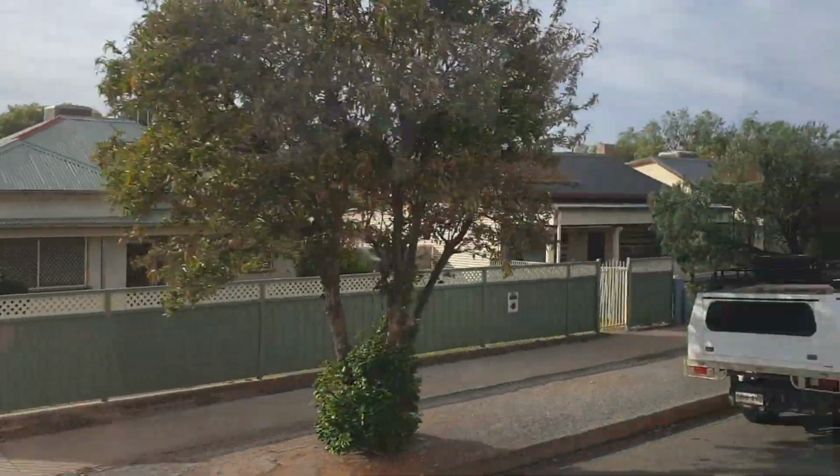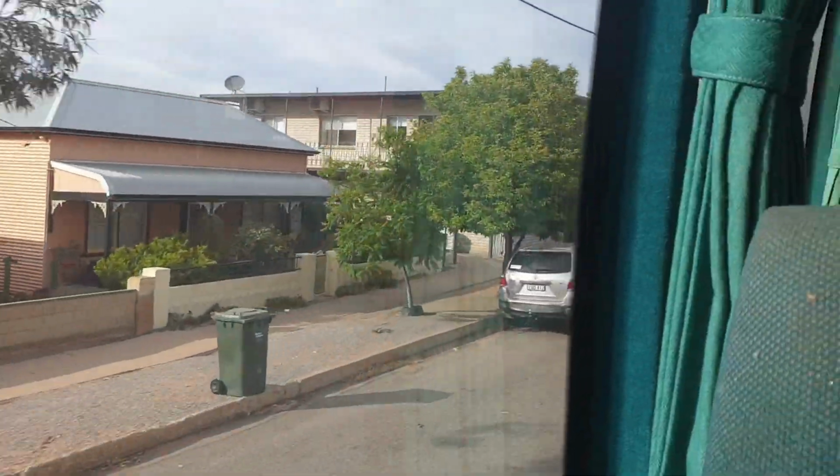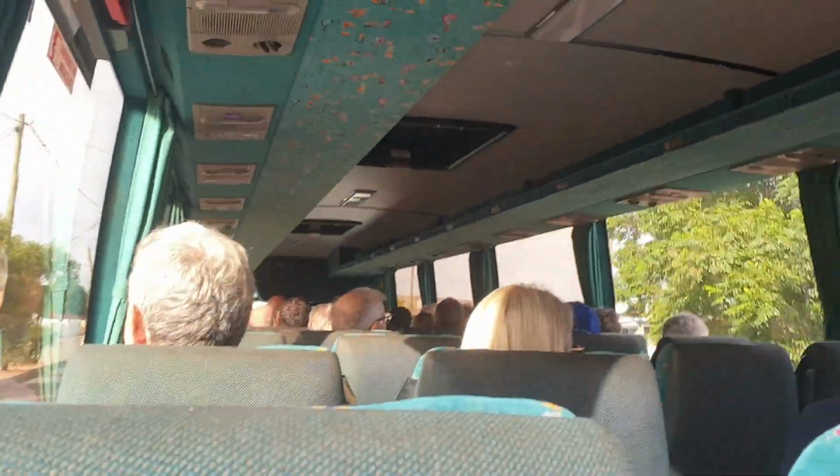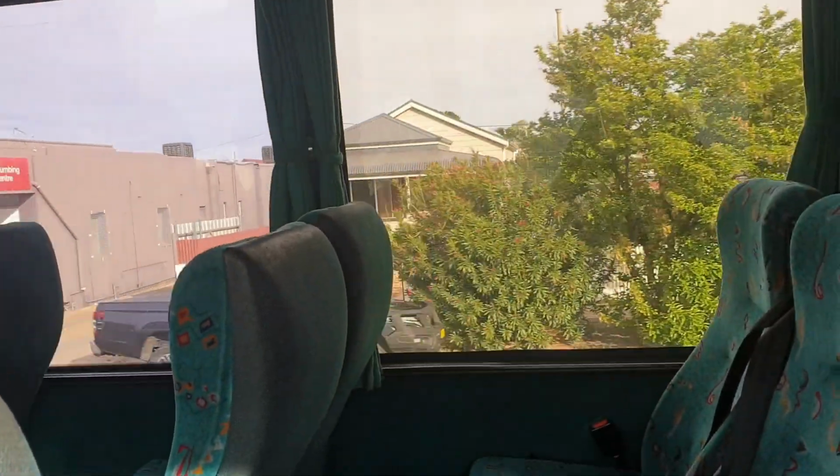The clock tower you can see up in front there on the right is the town post office. And it's got 4 dials on it. They all keep Central Standard Time. Broken Hill is the only town and city in New South Wales in Central Standard Time.